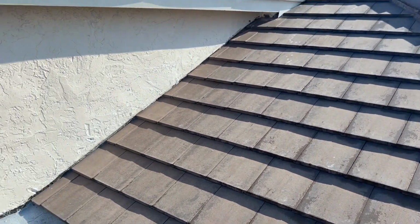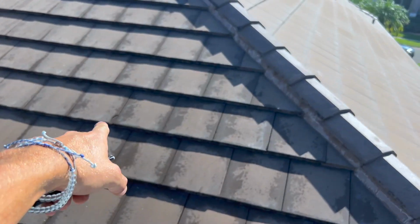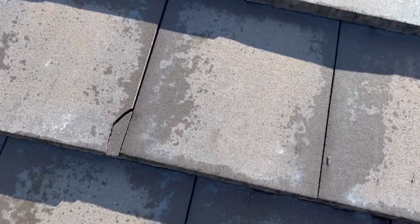It's approximately 25 broken tiles. There's only a couple that are bashed. Most of them are just the corners. This is what happens with these concrete tiles.